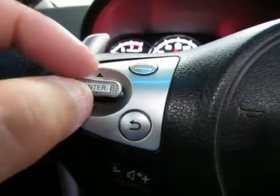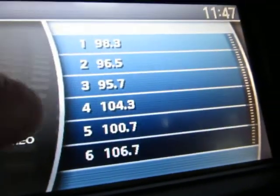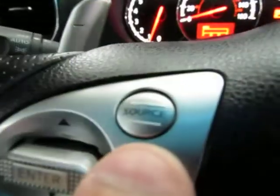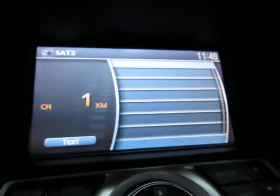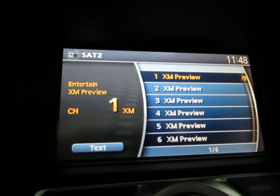This button here, you tap up or down to navigate about your preset stations. These are the ones that you set yourself, which of course can be changed. And the source button is to go from AM to FM to XM, and I'll show you now. Right now we're on XM. It's on preview mode because you have to sign up for your own subscription.